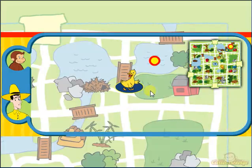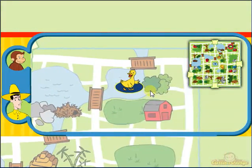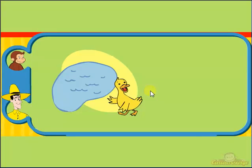That's not his home. Try again. Yay, you found his home. The duckling eats water plants and lives near a pond. Thanks for helping. Click the green button to help another animal.